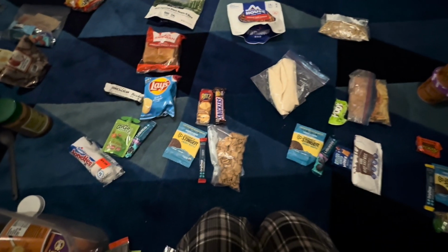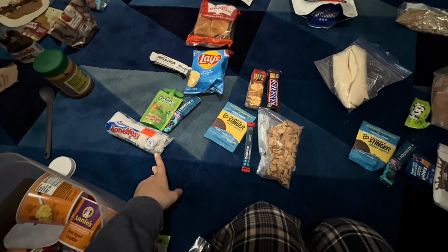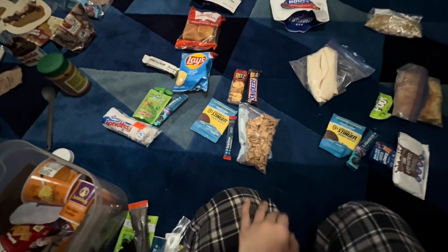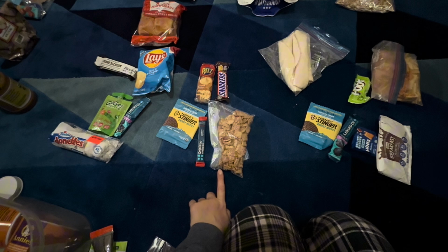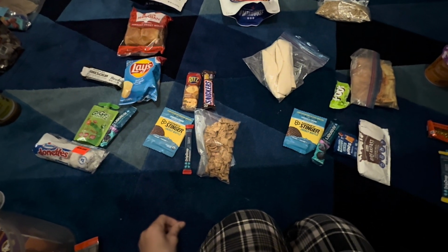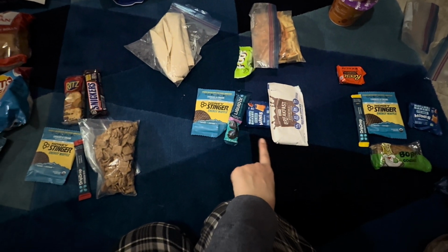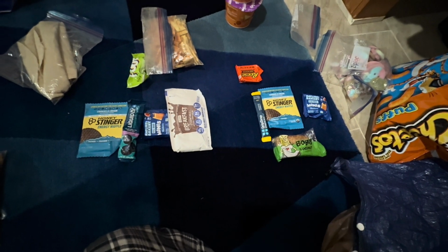So for breakfasts here, I have little mini donuts. I've done that once. Really liked it. Little applesauce squeeze left over. For breakfast day 2, I found a little packet of Cinnamon Toast Crunch. Emptied it out. I have Honey Stinger waffle. This day I have a mini fig bar and a breakfast essentials and a Honey Stinger waffle. And this day I found a random Bobo's coconut bar, Honey Stinger waffle, and mini.